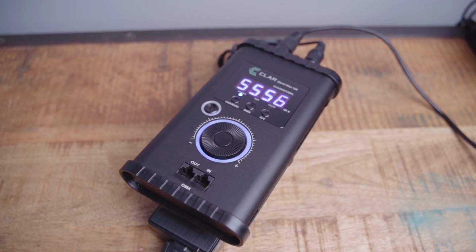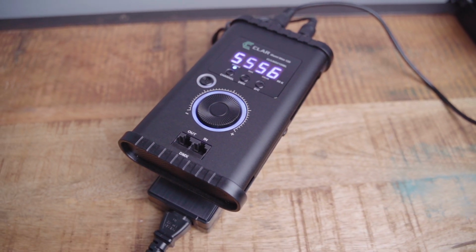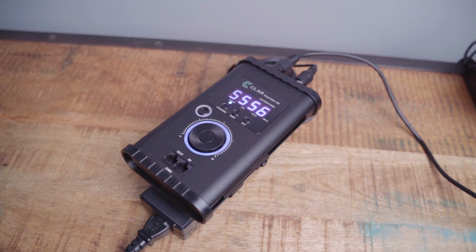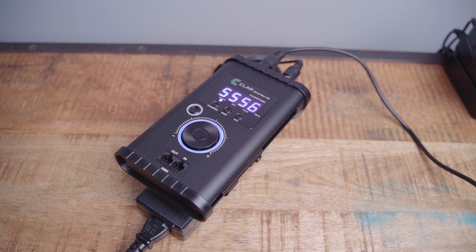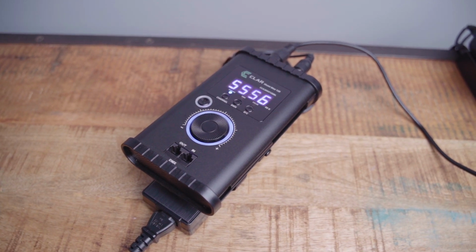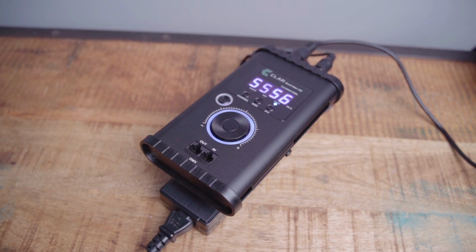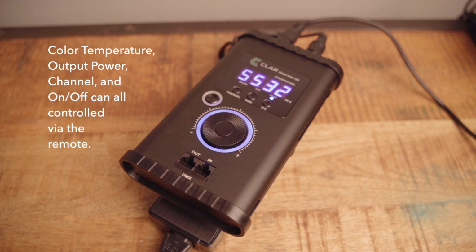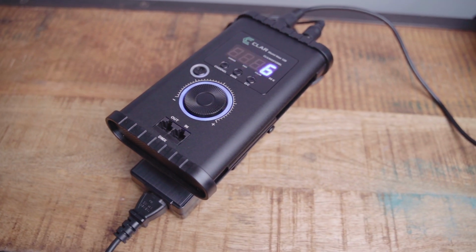Before I share some final thoughts, here is the controller. It feels solid in the hand. It's an aluminum housing with plastic end caps. It does have the V-mount on the back, so you can run this off battery power, or the power supply will clamp in there, so it all becomes one unit. The dial feels solid. The buttons are easy to navigate. It's very intuitive. Color adjustments can be done from the unit or from the remote. It does everything that it should do and does it in a very nice package.